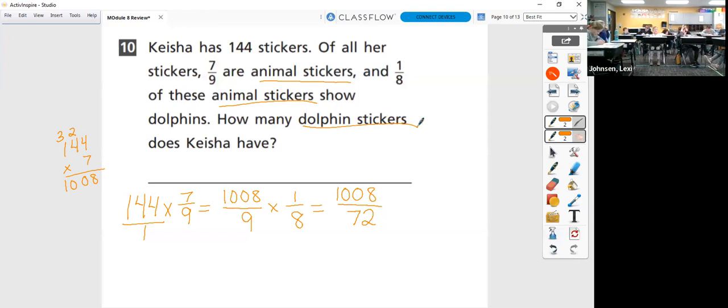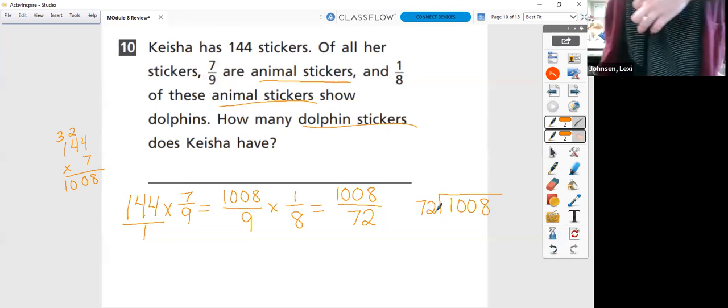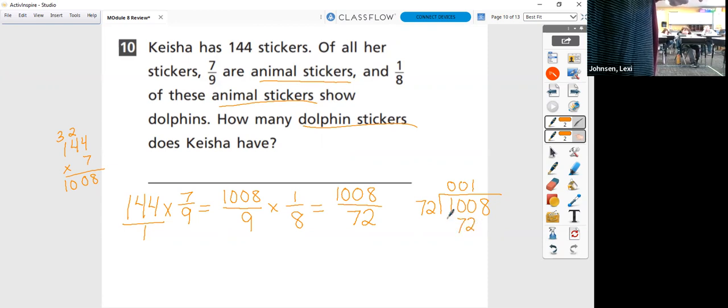Divided by 72. Yep. So I'm going to set up 1,008 and I'm going to divide it by 72. Can I put 72 into 1? No. Can I put 72 into 10? No. Can I put 72 into 100? Yes. How many times? Once. Then I'm going to subtract. I already know what that is.